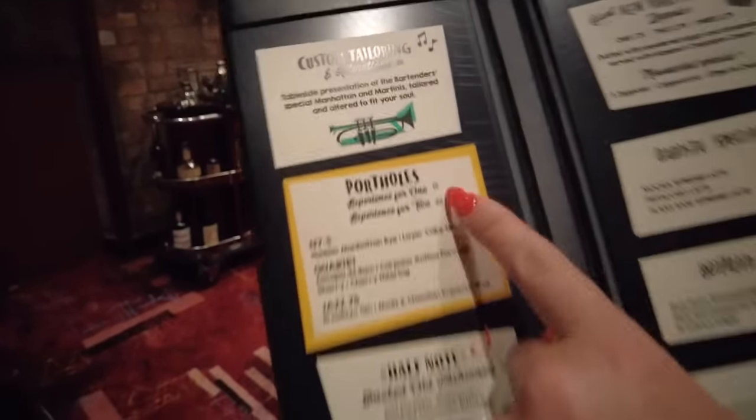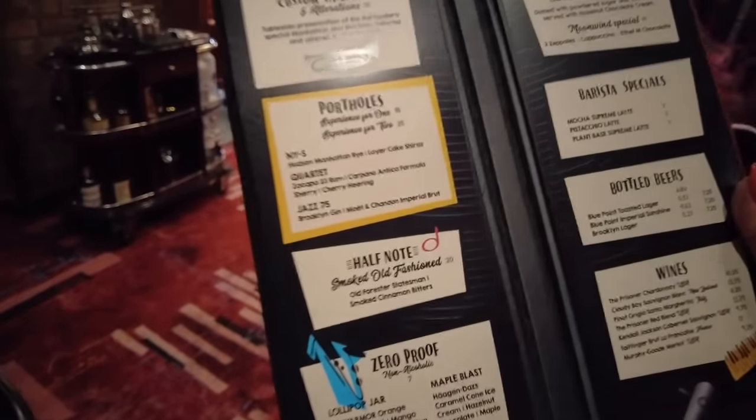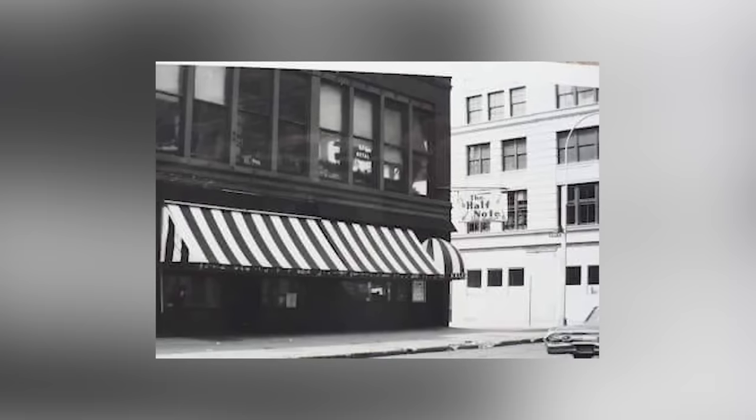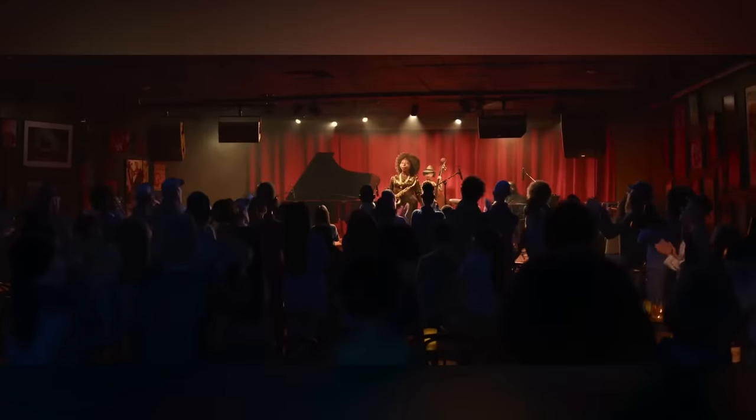Right, at the table. You've got portholes, which is a great joke. But the other thing that caught my eye was the half note smoked old fashioned, which, a smoked old fashioned, delicious on its own. Even better when you know that the half note was a real jazz club in New York City, and it's also referenced in Soul. So, Easter eggs all over the place.